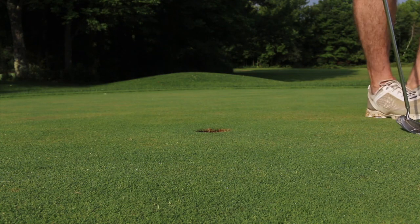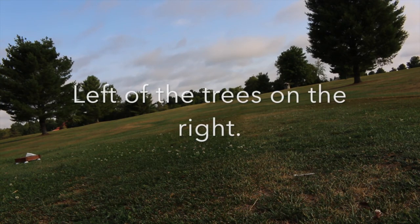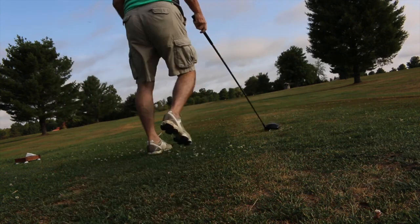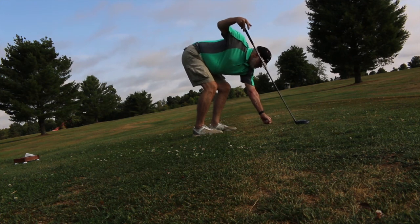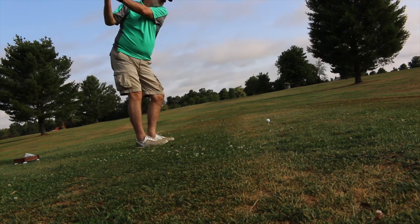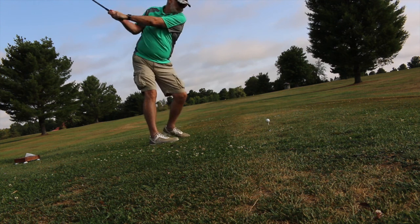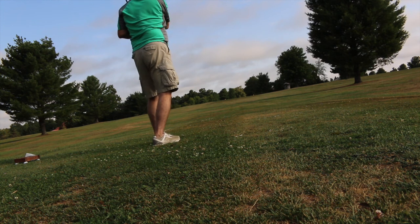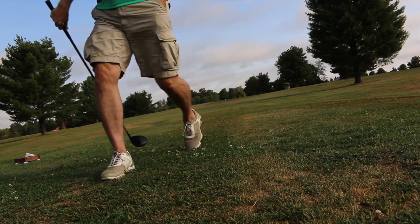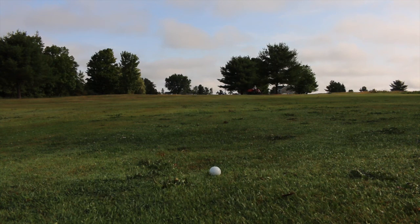On to the par 5 9th. Alright, here we are at the par 5 9th. I've got to keep it left of those trees up there and see what we can do. Well, that time I drew it and stayed left of those trees, so I'm pretty happy. And it took a big kick, so we'll see what happens.